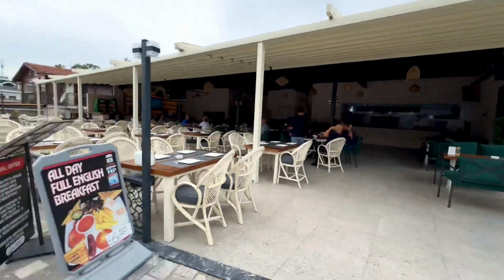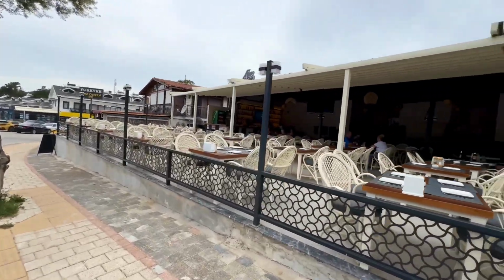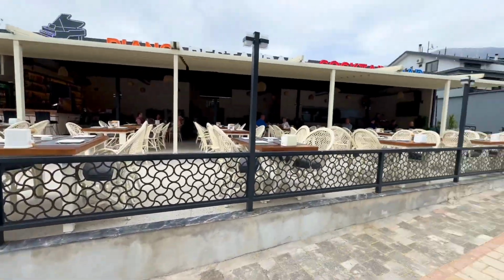And then this one is called Piano Restaurant. And I believe, I've still got that kebab stuck in my teeth, I believe that they have live music on every night. And it seems to get pretty full in the evening.